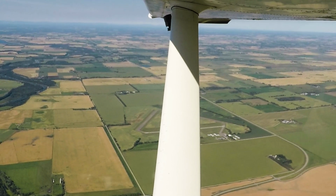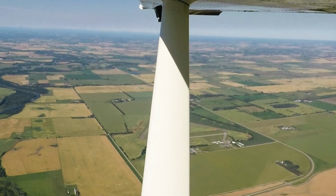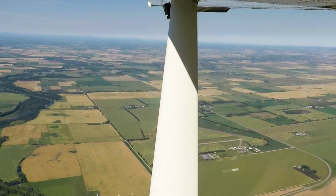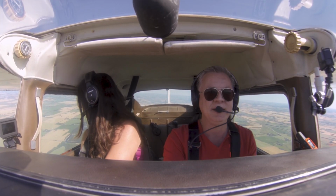Skydivers. He's gonna land about on the airport. Yeah, they land right in that little, see the hangars? Is that where Braden landed? Yeah, he landed right in that grass, just to the west of the hangars. Oh, there's a couple of them over there now.